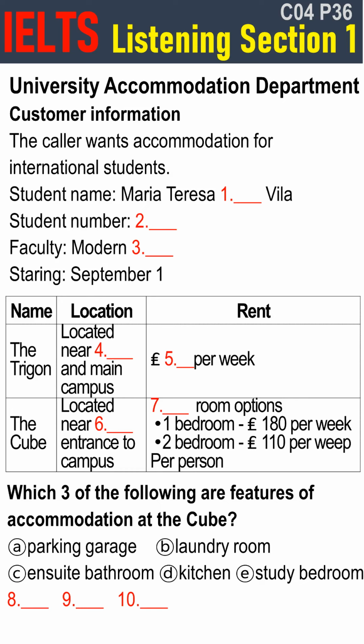Maria Teresa Gonzalez. How do you spell that? Gonzalez. Thank you. Got it. And your student number, please? SHU300715PG. SHU300715PG. Here you are. Department of Modern Languages. Yes, that's me.